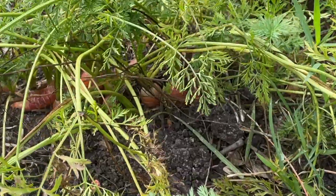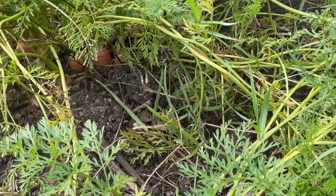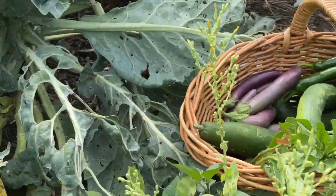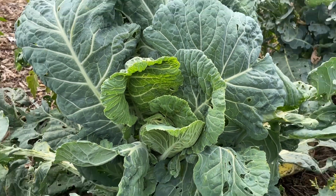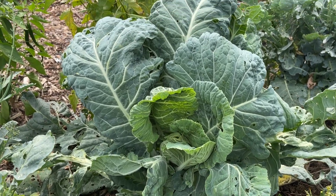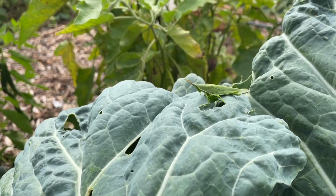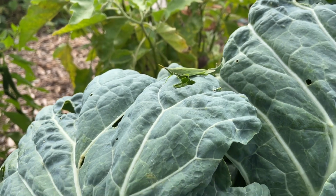Still got some carrots in this carrot bed, but I've got plenty in the fridge at the moment, so I'm going to leave those. But right next to it is this plant here, which has struggled a little bit over summer with caterpillars, but it's really coming into its own now. Look, there's someone enjoying it. I don't know if they eat it or not, but he's welcome.